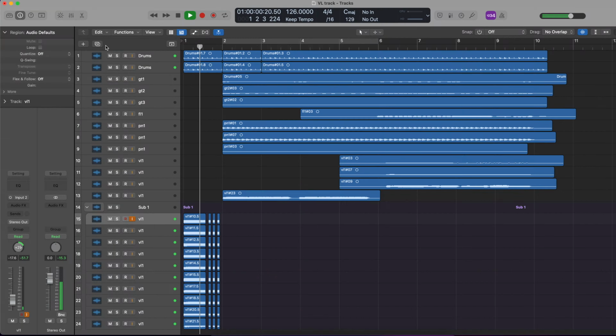Right, should we see if we can have a bit of fun with the VL-1? 1, 2, 3, 4. And there you go, just the sounds from the VL-1.